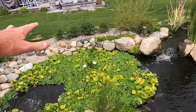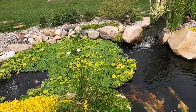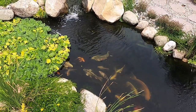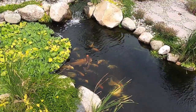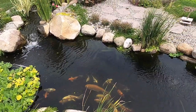Nice hiding spot. Look at that. You can't have a better fish cave than living underneath all those all day. Wow, she's got a lot of fish in here. I think the neighbor's going to inherit some of these fish. The clarity is outstanding based on the fish load on this one.